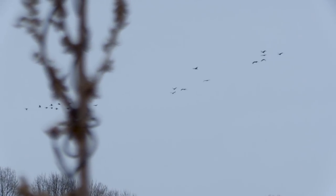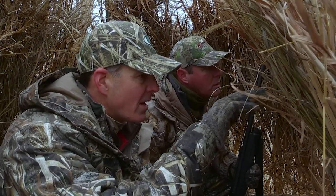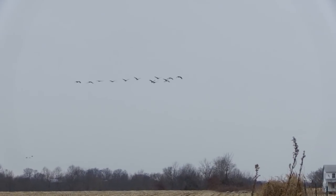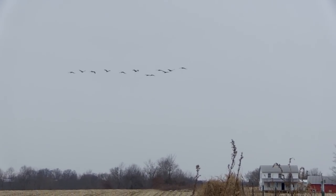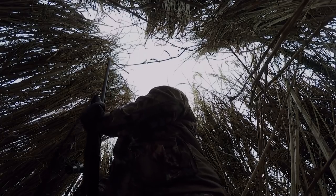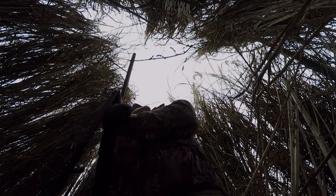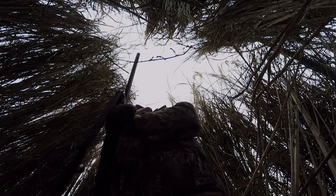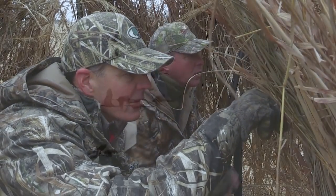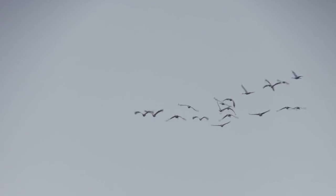Right. So once they come in, we got to make sure that they're in range and moving low, right? If they drop down to treetop level out there, they're going to be good. You see these on my side? Yeah. They're low enough if they come over. They're flaring a little bit. I don't know if it's our blind or the decoys, but they're coming in close. But right at the very end, they're starting to peel out a little bit to the right and left. There's a few right there. Here we go. There's about 15 in there.